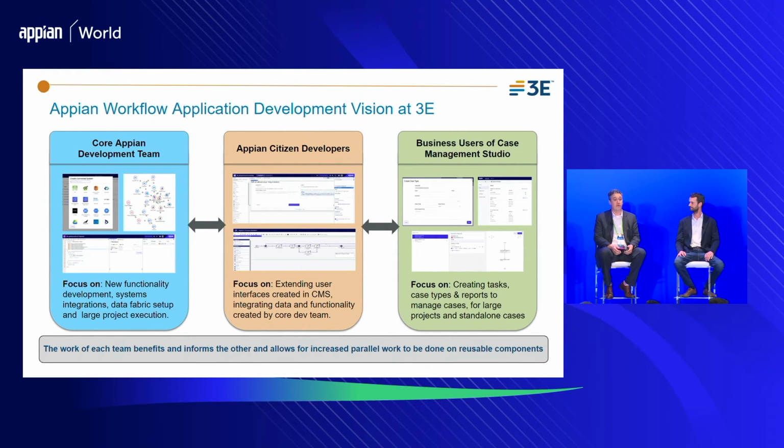So again, we're very excited to be using this. It's early days. Like any new software, there are kinks that we're working out. But again, we're confident that we're going to be able to make it work. So that's sort of our vision about how we're using Case Management Studio. And again, we're looking forward to seeing how this progresses as well.